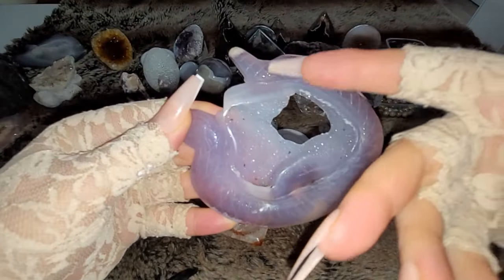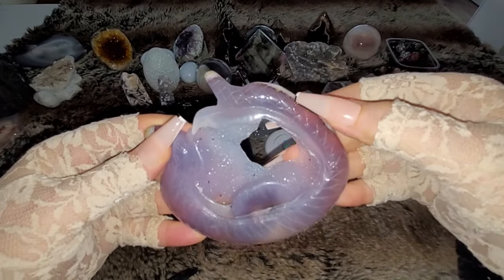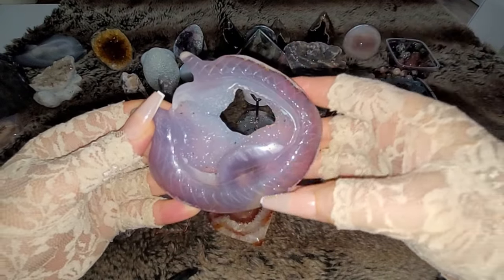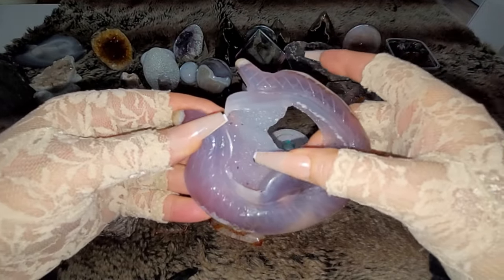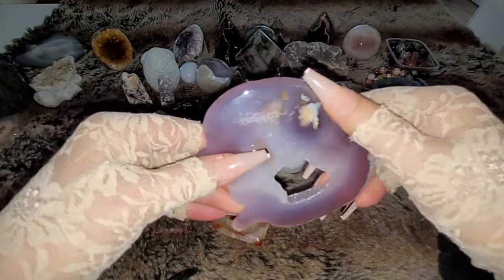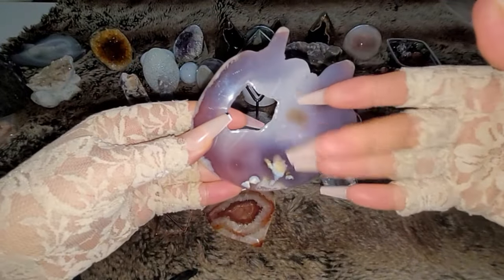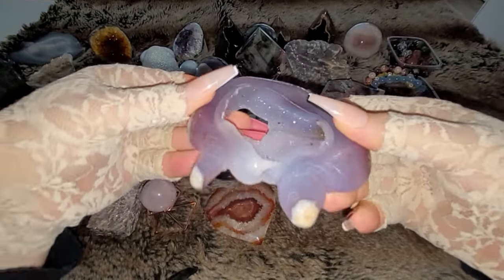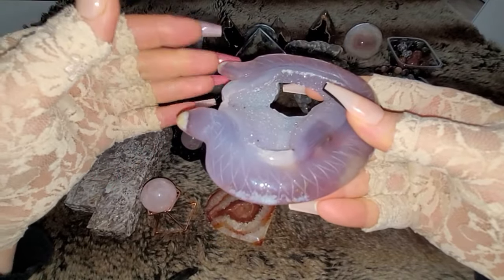I love that. Again, the contrast between this smooth, beautifully carved part and the druzy raw material. This is the back, and it is also very soft and polished. Gorgeous. Here's the face, here's the tail, the tip of the tail.